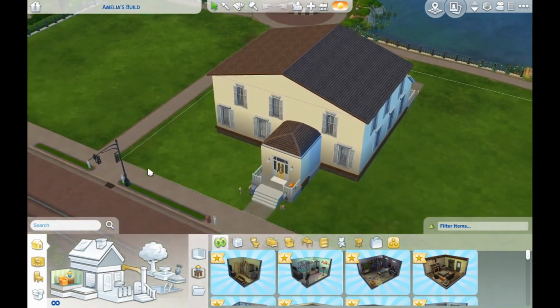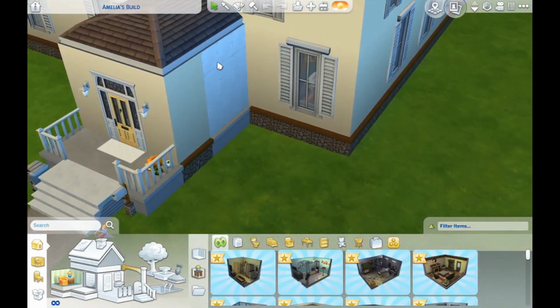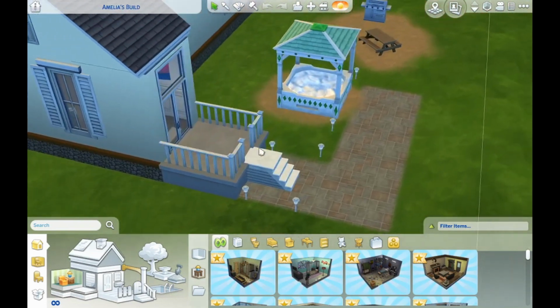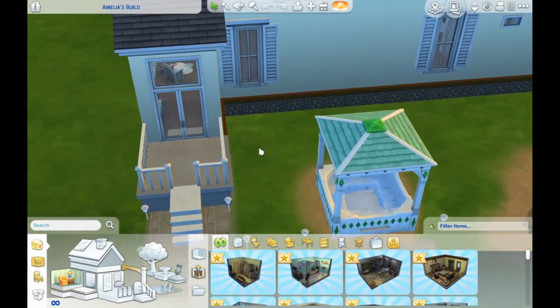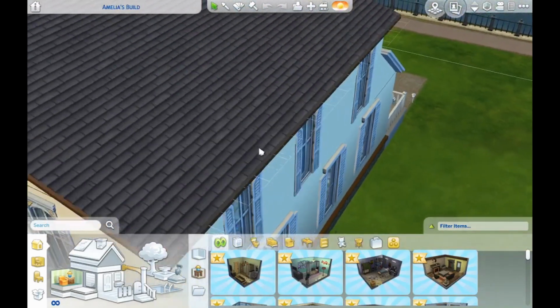And let's take a look at the build. So we've got this little kind of bump out front entrance thing with a really small porch. There's a little bit of an unpainted wall there. Backyard, we've got this hot tub and picnic table and a grill and a lot of lights, good lighting, and this little back bump out there.